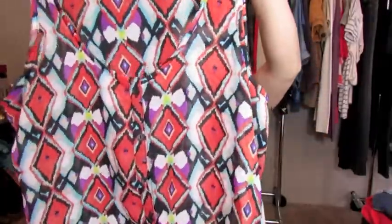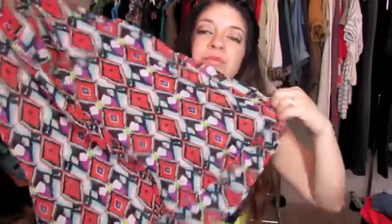With the trendier pieces, I tend to go for the cheaper stores. So this one you can see has a really cool tribal print throughout. It's very bright and vibrant colors, which is definitely in for the summertime. So definitely look out for tribal prints in dresses, tops, pants, shorts, all kinds of stuff.